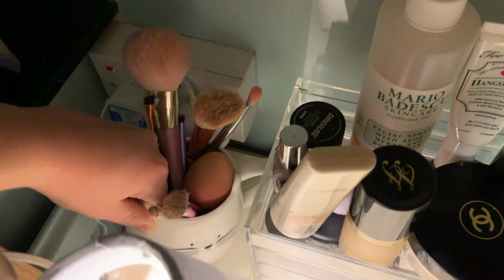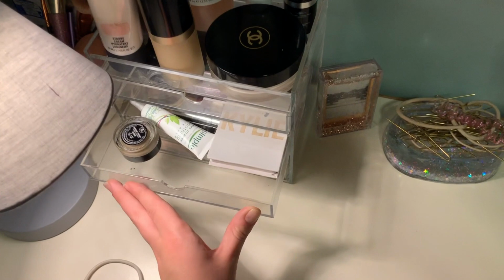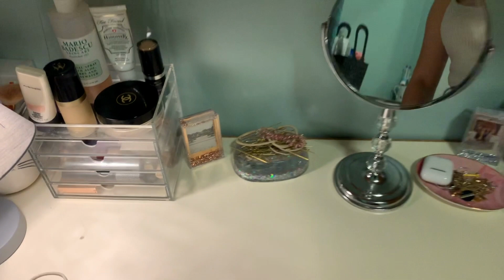And then I just have my acrylic drawers where I keep my makeup. I actually don't have that much makeup. Well, that's a lie, actually. I do have a lot of makeup at school. But the drawers aren't that full compared to... Okay, that one's pretty full. Okay, just ignore what I'm saying. And then I have these two little, sorry, you can see my reflection.